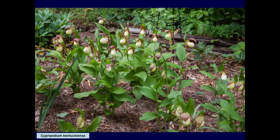And at that point they kind of settle down, so then I lift them again, divide them and keep on going. But it is just so trouble free, and you can grow them in a lot of sun. They don't want a lot of shade. It's an amazing plant.